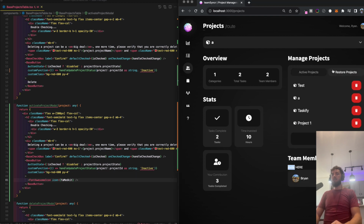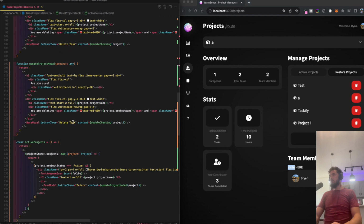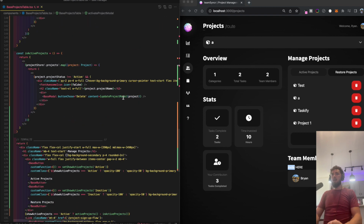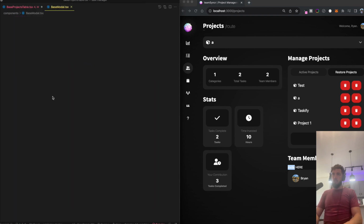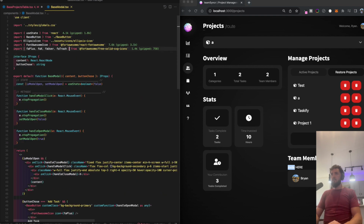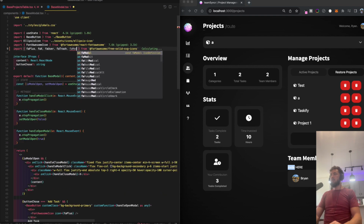So here we have update project modal. We also want activate project modal, and we need to add the base button. So we'll say restore maybe. And our base modal, that doesn't exist yet. We have a lot of buttons. We need to probably figure that one out, but it's already so much to do. So just keep on moving, right? Keep on moving.